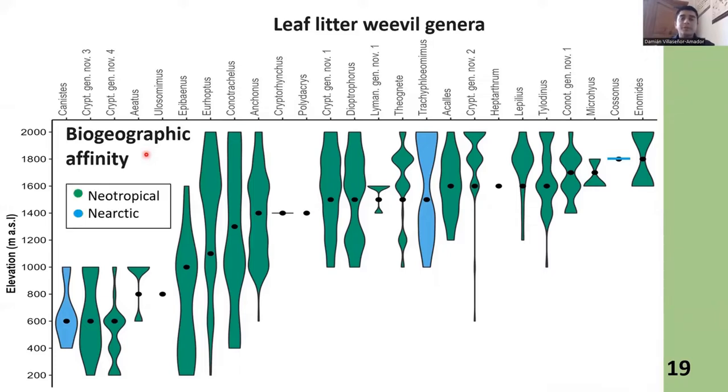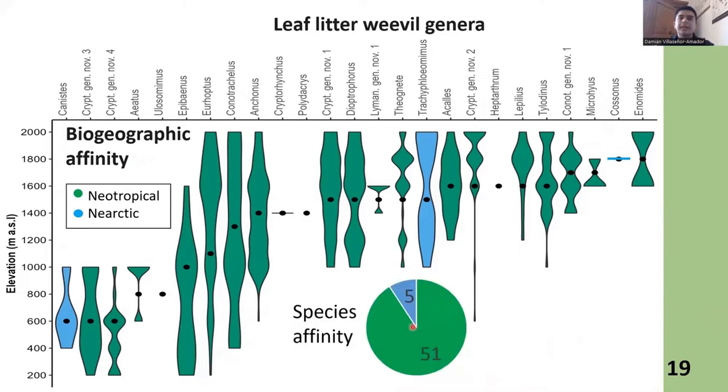Only 3 out of the 25 leaf-litter weevil genera sampled in our study had a distribution which made us label them as nearctic. These were genus Canistes, Trachyphlomymus, and Cosonus, although it is worth mentioning that all of these labels are tentative. Regarding weevil morphospecies, out of the 56, only 5 were nearctic and 51 were tropical.